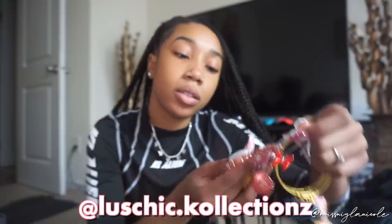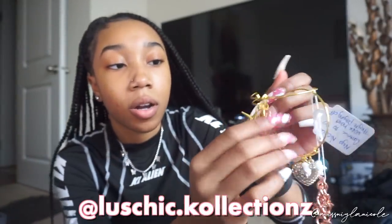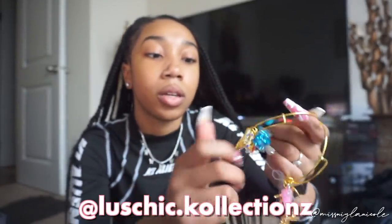Love your content. So she sent me some bangles as well. So she sent this rose gold like bracelet. I don't have a lot of gold bangles either, so this is good. So she sent me this one with a starfish and then like a mermaid tail. It has a candy and a heart. And then this one says kiss. So these are so cute.